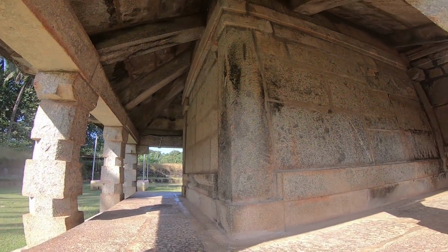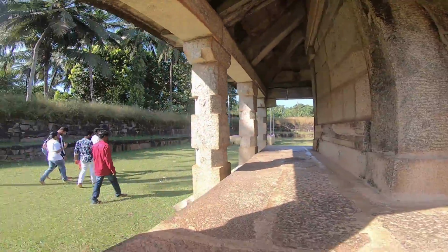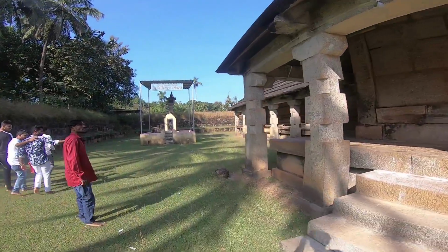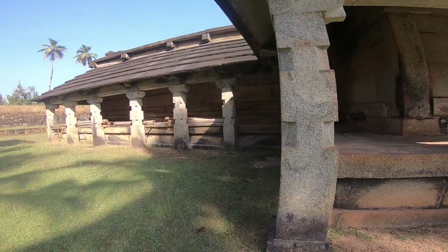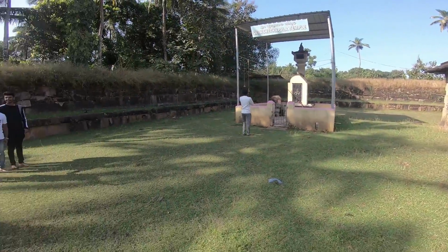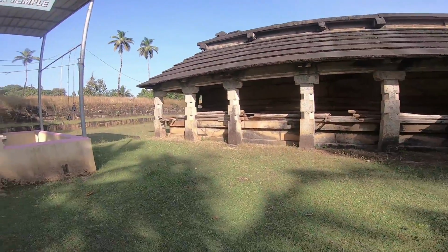So this is absolutely amazing because you can see these stones, it's very old. And according to the locals, it was already built in the 9th century. But not for sure. But this place is just amazing.